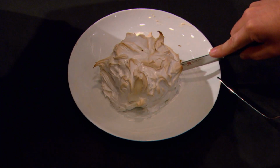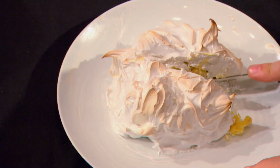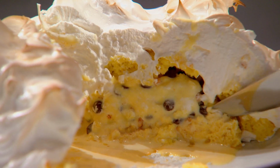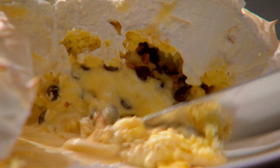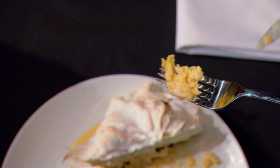Hi, Julie. You think you honored a classic? I did. Some nice layers happening here. Sponge cake, right in the bottom. It looks a little grainy. Did you incorporate all the flour? I tried to. Because it looks like there's raw flour in here. Wow, I've never seen a baked Alaska with raw flour. That might be very costly for you.